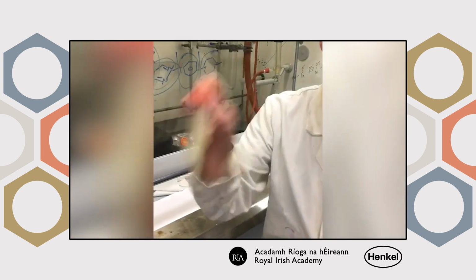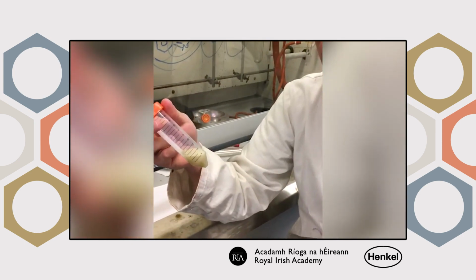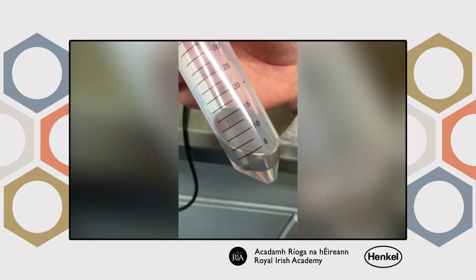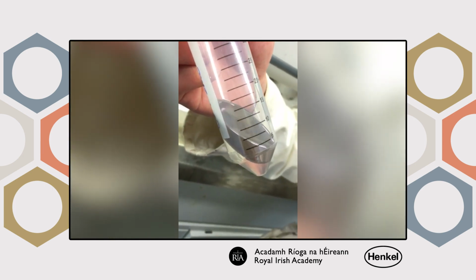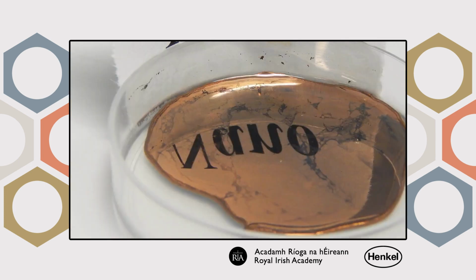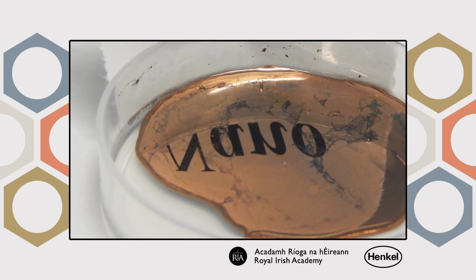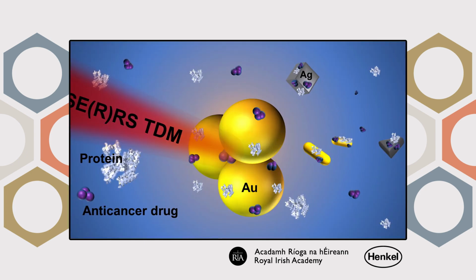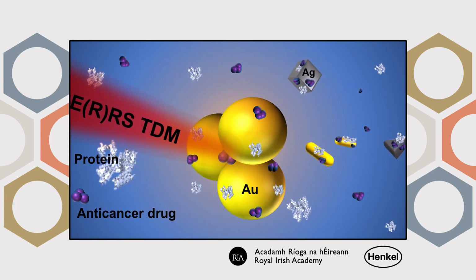In practice, this is actually quite simple. It only requires shaking a water solution of nanoparticles with an immiscible oil and a tiny amount of chemicals. What we're looking at here is a silver nanoparticle array, but the same method works for all types of nanoparticles. So right now, my research team is focused on expanding the range of nanomaterials that we can assemble, and also applying these assembled nanoparticles in spectroscopy and catalysis.